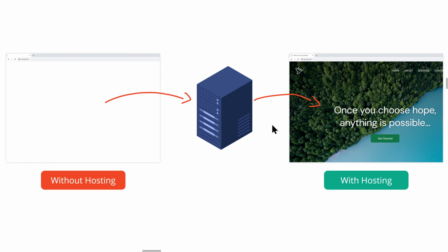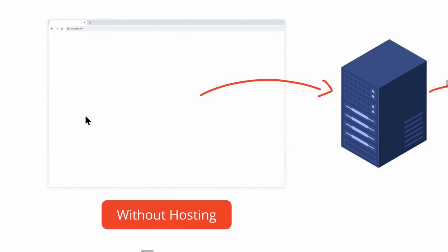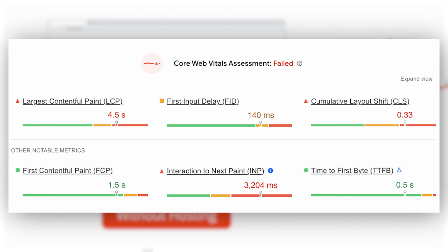So, if you didn't have hosting, then your website would show up empty. This is why no website can exist on the internet without hosting. Also, it's easy to make a mistake here and get poor hosting that will make your website load slowly. But I'll show you how to avoid that in just a minute.